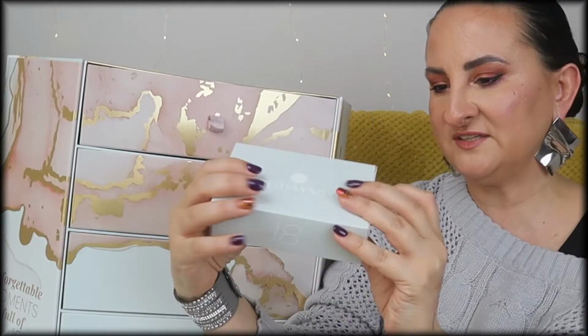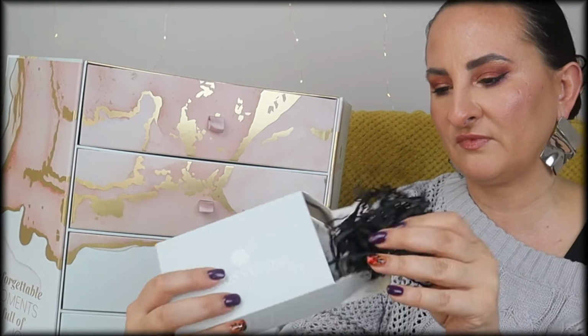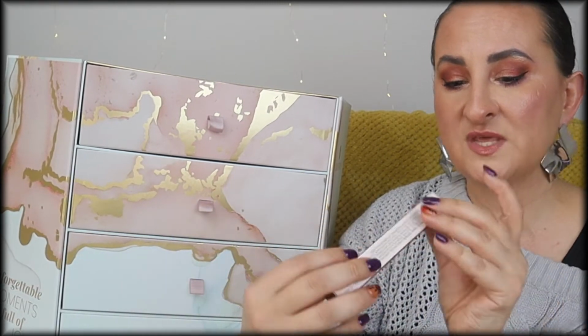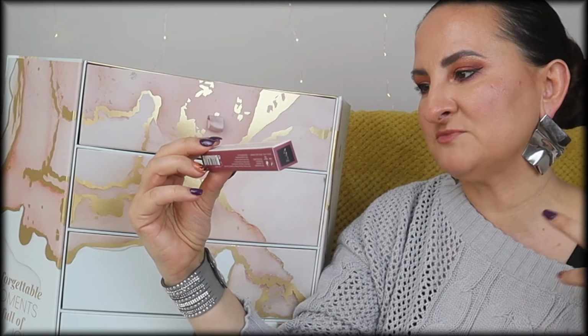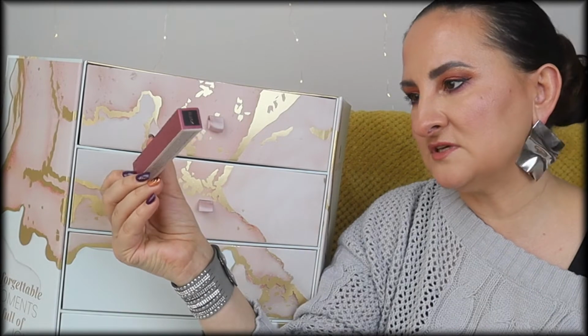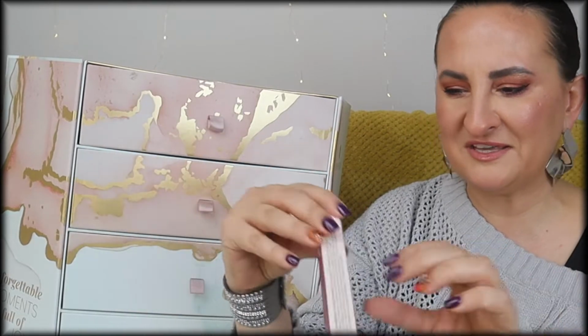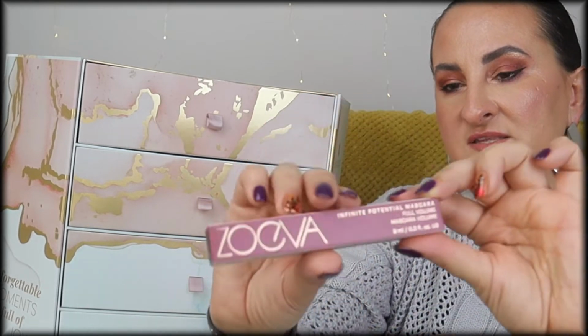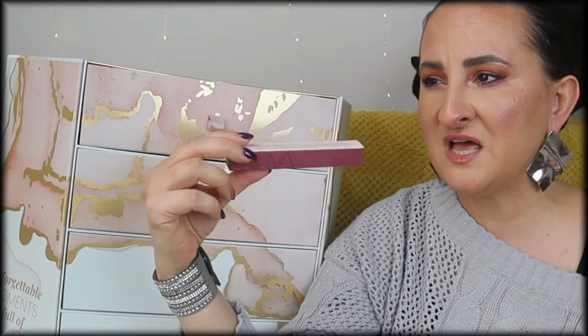So number 18 is over here. And we have a mascara. So this is Infinite Potential Mascara, full volume in shade black. Obviously, most of the mascaras will be black in advent calendars, but that's actually good, right? Everybody can use them. And this is by Zoeva. So yeah, a mascara is a good product in an advent calendar, especially when it's a full-size mascara.